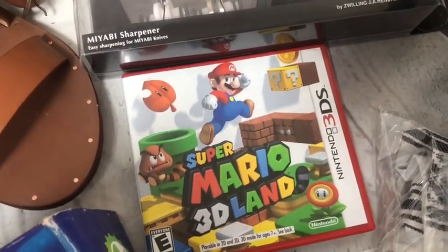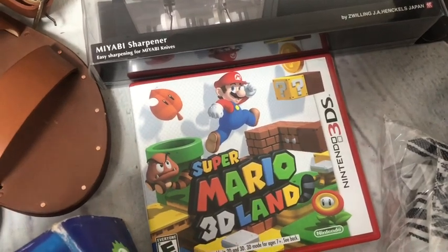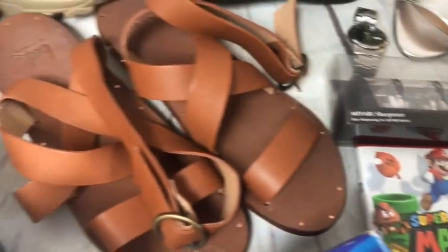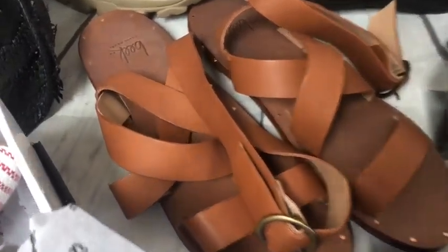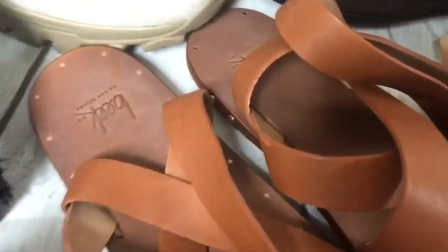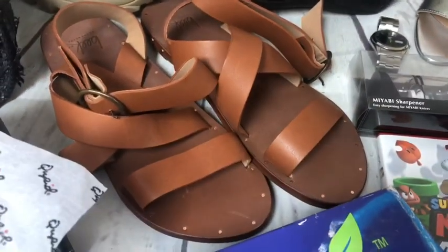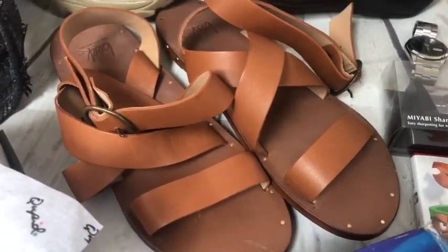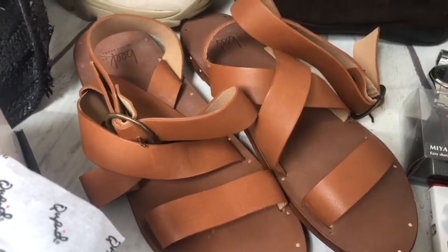Mario Land 3DS game. Man, I've had this one for quite a while. Sold for $13.85, free shipping. These are a pair of leather sandals by the brand Beak, and they are sold at Anthropologie. I got them at Goodwill, and I've had them for about 2 months, maybe a little bit longer.